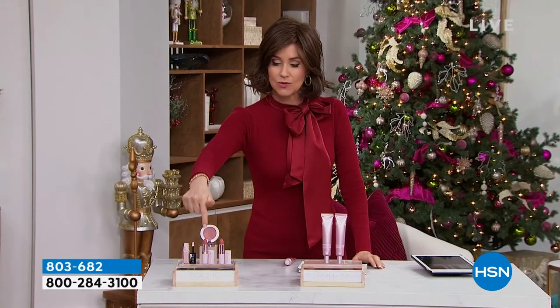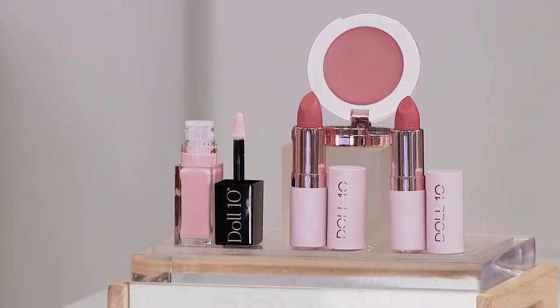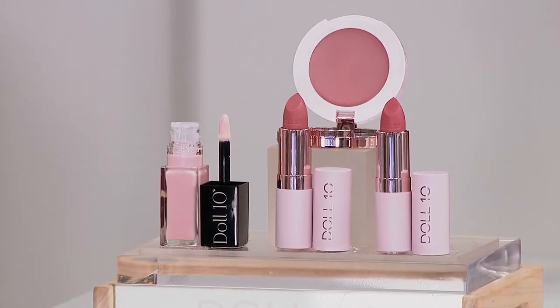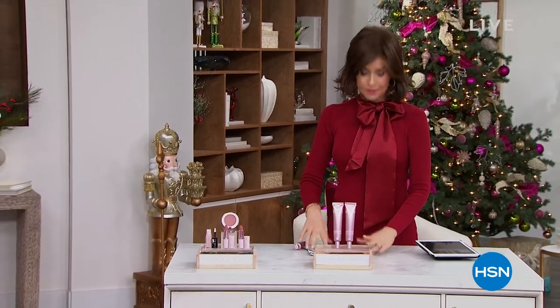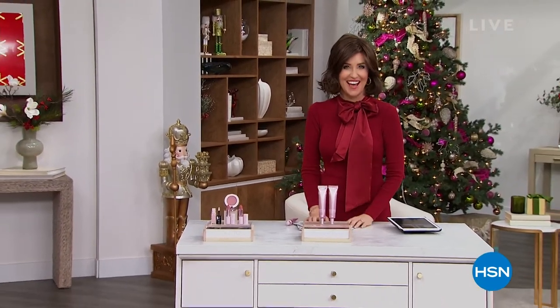I love that. All right, we've got more Doll 10, including the amazing lip kit. You see this? Two $20 lipsticks, adding up, even just that, $40. This entire set, that's a beautiful natural cheek as well. It's $29.95. So that is an amazing steal. That will be coming up after this break. Actually, $24.95. We'll be right back.